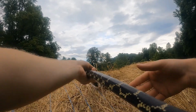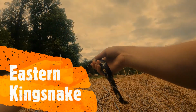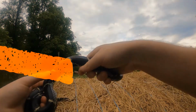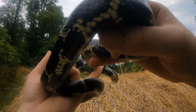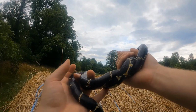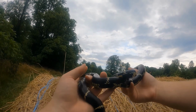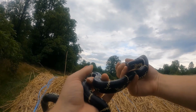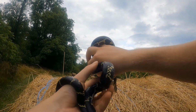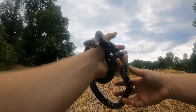Okay, so what we've got right here is an Eastern Kingsnake. Interesting facts about these are they eat other snakes. That's why they're called king snakes. And because of this, they're great to have around the house. They're just a very pretty snake. This is probably maybe a 2-year-old snake, maybe older than that. I don't know for sure.